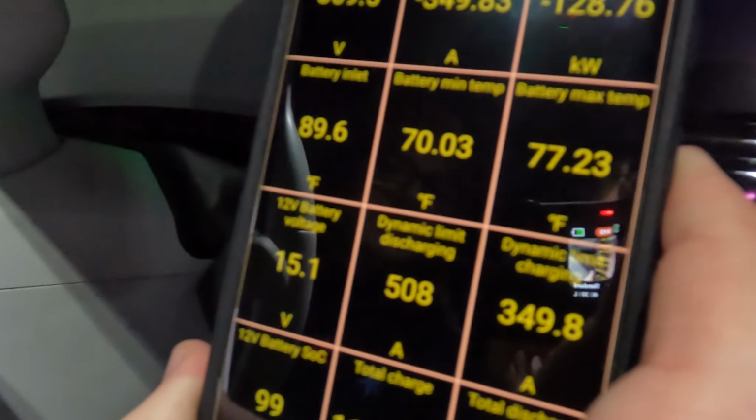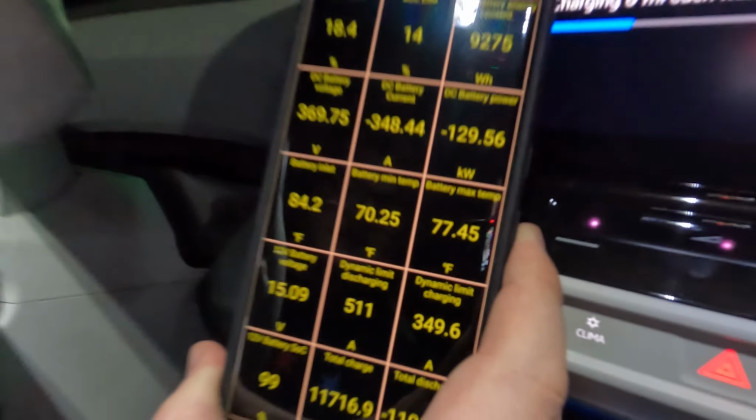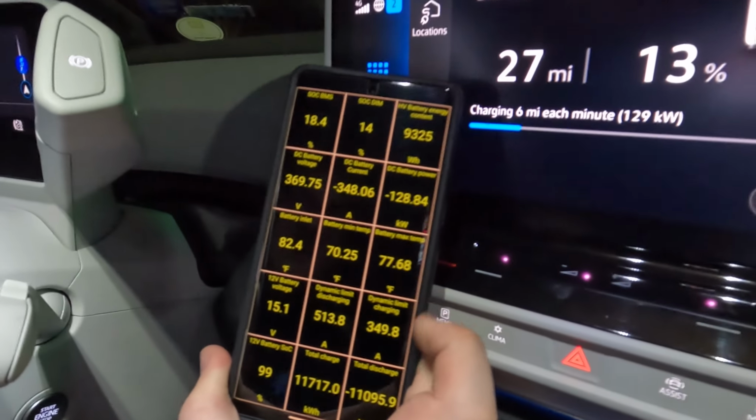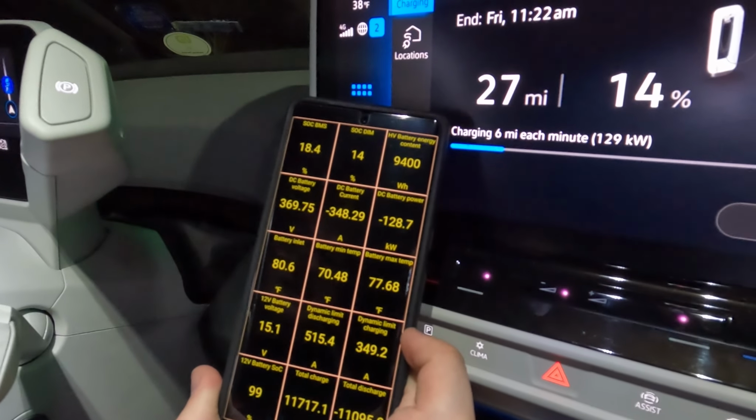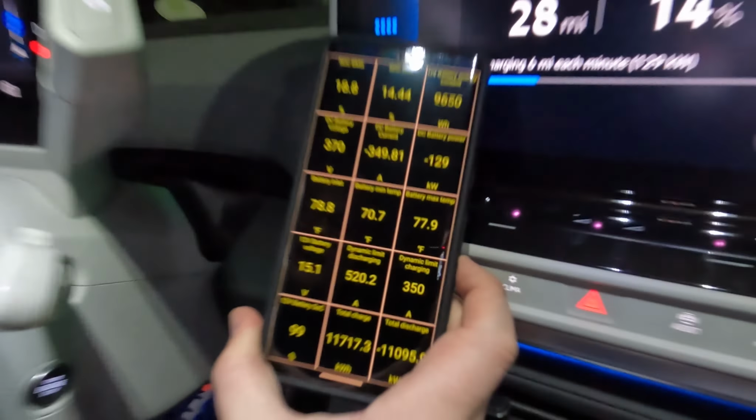We have our ideal battery temperature. We're between 70 and 77 degrees on the battery, so that's good. And then it's got a limit on charging right now. I think it's going to open up more because of the dynamic limit for charging. Our 12-volt battery shows 15. That's with the upgrade, yeah. So that's interesting.